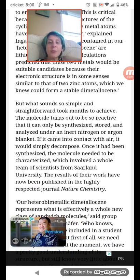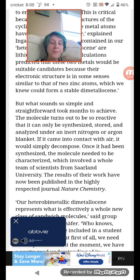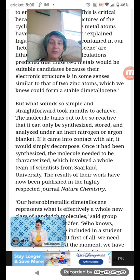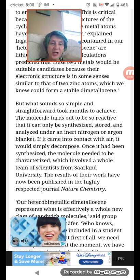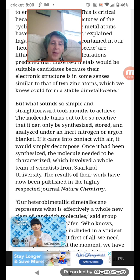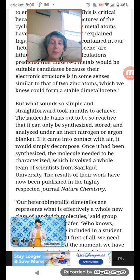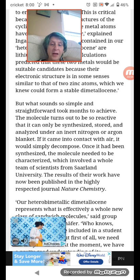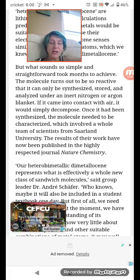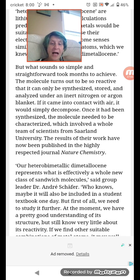But what sounds so simple and straightforward took months to achieve. The molecule turns out to be so reactive that it can only be synthesized, stored, and analyzed under an inert nitrogen or argon blanket. If it came into contact with air, it would simply decompose. Once it had been synthesized, the molecule needed to be characterized, which involved a whole team of scientists from Maryland University. The results of their work have now been published in the highly respected journal Nature Chemistry.